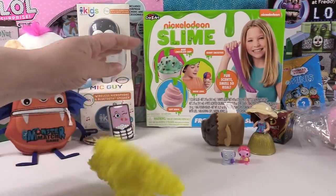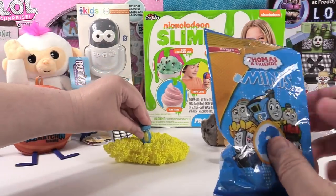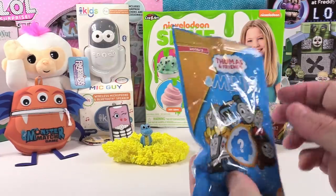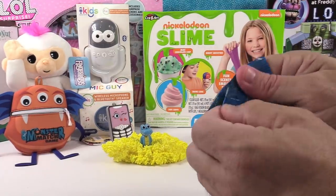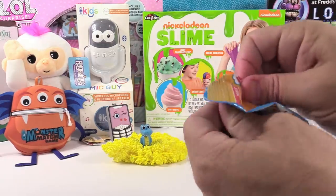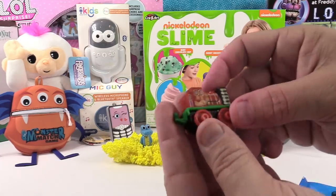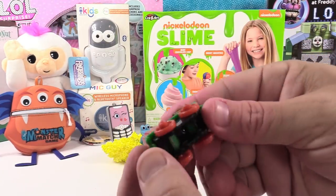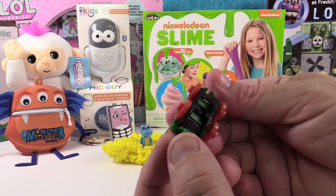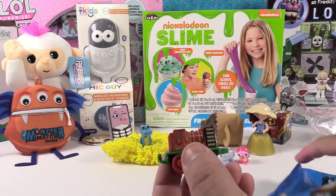Okay. Next up, Thomas and Friends. Orlando's going to stand in this. This is from 2018, the third wave. So you can tell what series you're collecting by looking at that. We have, look, this is like choo-choo. Does it have its name on the bottom? It does not. Uh-oh. I was hoping it did, but it doesn't.